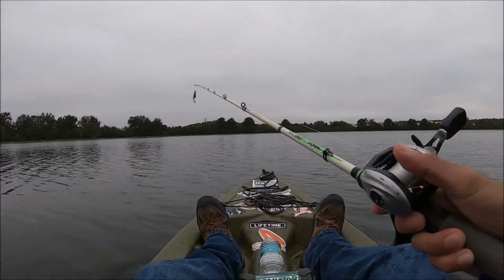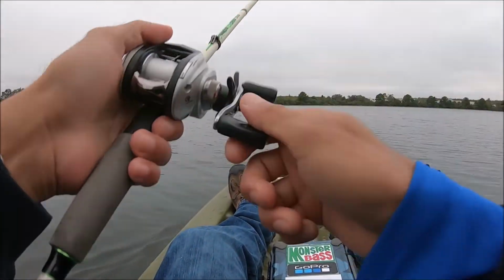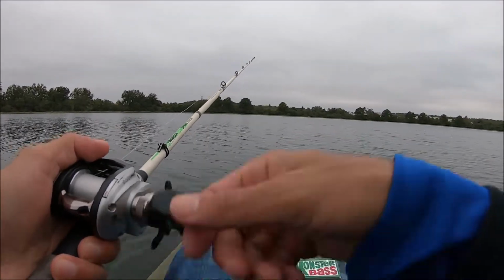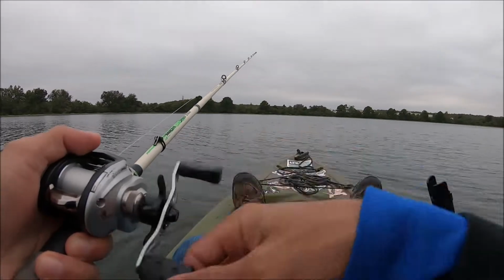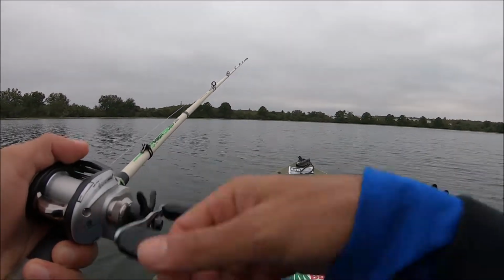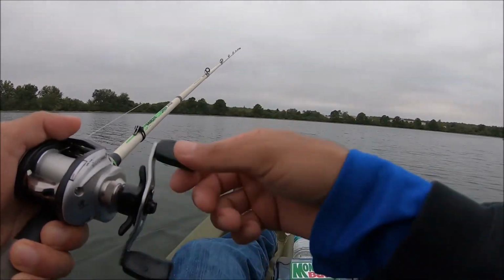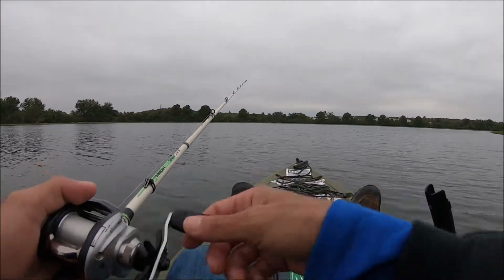Really cloudy and dark. I started off using a white swim bait, Texas rig stick bait, lipless crankbait, nothing. I put on this Houdini swim bait on this underspin. Man, I'm getting hits. Something about this Houdini color, I don't know.